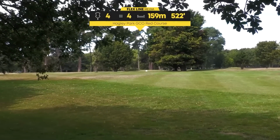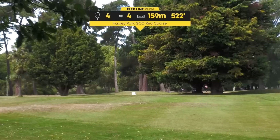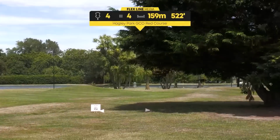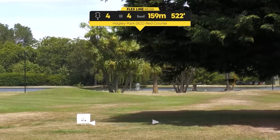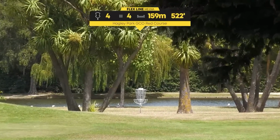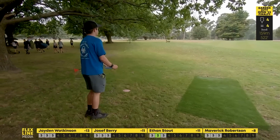Alright, hole 4. We've got a relatively short par 4. You just want to put one out safe to the left and then have about a 70-80 metre upshot past these cabbage trees here. We've got an OB path long, which we've seen come into play a couple of times, so hopefully they can all stay in bounds. Final round, people chasing. We might see them get a bit more aggressive on the tee shot this time. Be interesting to see what happens.